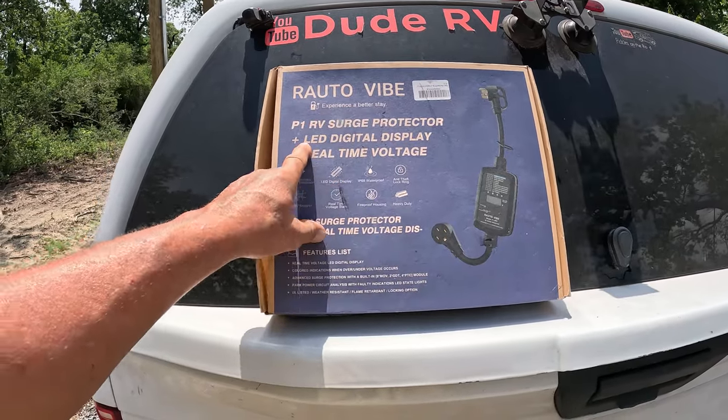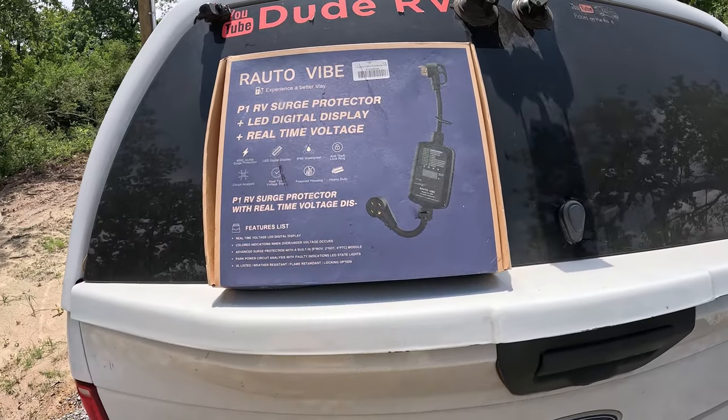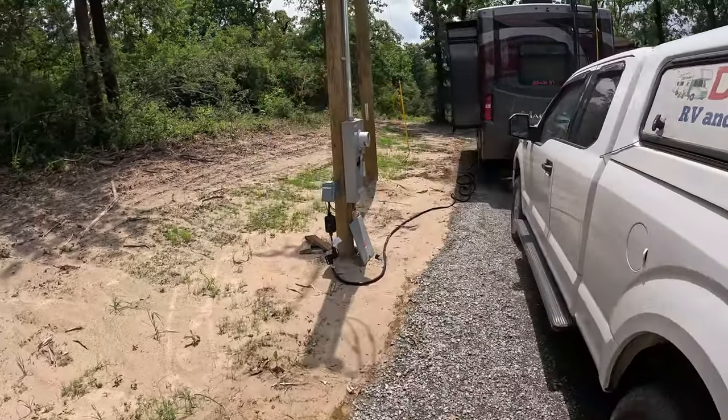It's got an LED digital display, real-time voltage. It's got an app, so you can monitor on the app all kinds of stuff. You know, it's a surge. So if you don't have an RV, or even if you do have an RV and you're just plugging into the pedestal, that can end up costing you quite a bit of money. Any little surge can fry a chip in your air conditioner, your fridge, heater, all of these various components. And yeah, you may have insurance and you may have an extended warranty, but you still have to come out of pocket for those. Not to mention the headache that you got to go through to get it repaired.